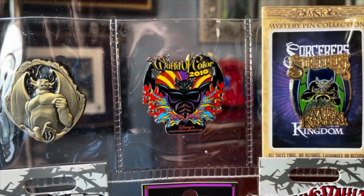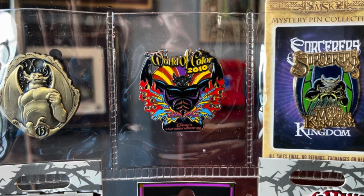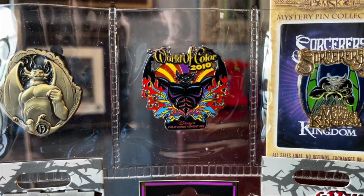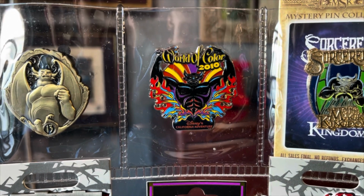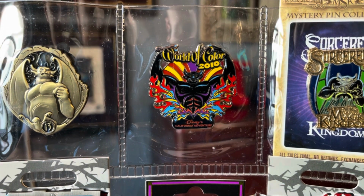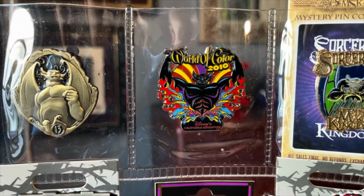It's probably one of my most highly collectible pins in my collection. The reason being is that when World of Color in 2010, they had a pin release that featured many of the characters in the World of Color show, and it came as a set. And I believe Chernabog was a completer pin because you could buy the pins originally, but you could only get Chernabog as a completer for the set.